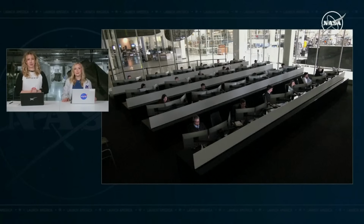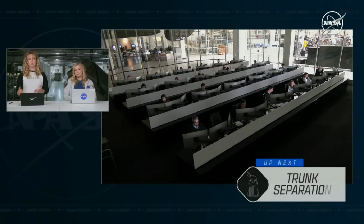We did hear a call out indicating that it was going to begin at the 48-minute mark, and so it looks like that is tracking on time. The claw is where the umbilicals for the power and the telemetry from the trunk and its solar arrays are connected to the capsule. Once we are disconnected completely, the Dragon will be running exclusively on its battery power. After that claw is completely separated, we will jettison the trunk.